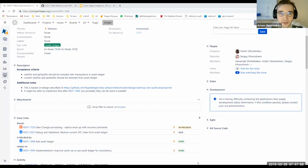Artem O, can you take us through the three-phase commit changes in order to use the audit ledger? Sure, welcome everybody. Let me share my screen. Can you see it?